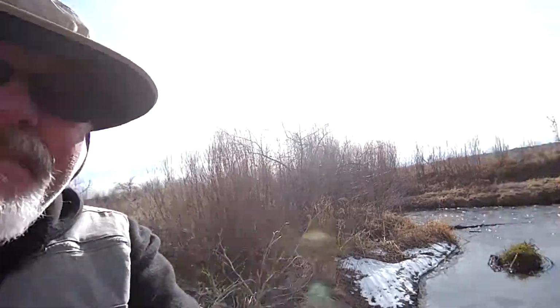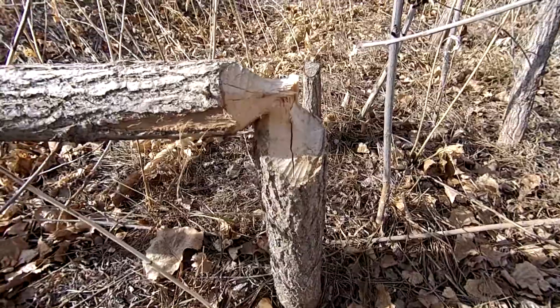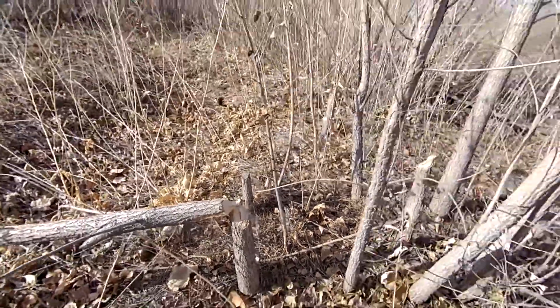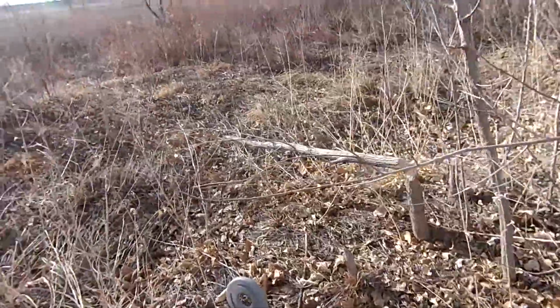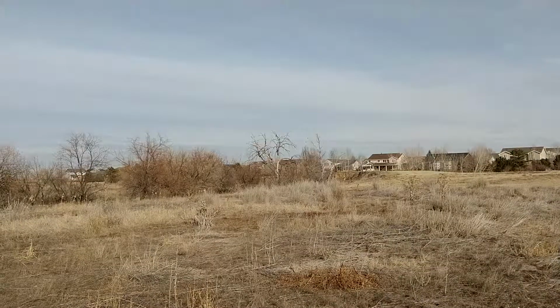I can see that eagle sitting on the top of a tree way over there. But beautiful, beautiful winter day to get out detecting. Well, look who's been busy around here. Some beaver. Oh, cool. Wonder where they're setting up shop. Must be just down there.